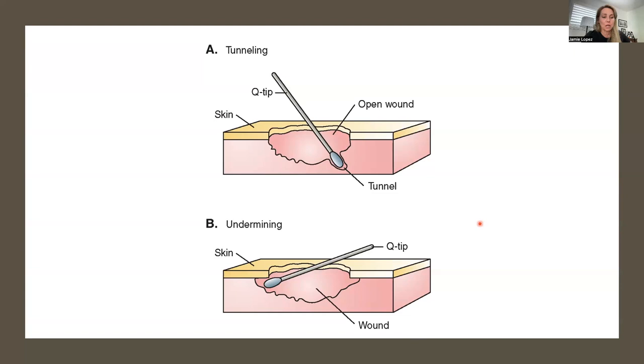And the way that we treat dead space is that we pack it with a long stringy gauze. Sometimes it's impregnated with an antibiotic or some kind of medication, and you would push the little string of gauze into the tunneling and change it however often it's prescribed to be changed, hoping that that's filling up the dead space and the healing process can start going from inside out, with the gauze kind of guiding the healing process.